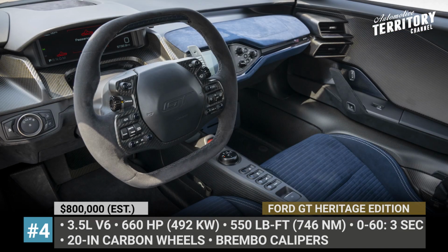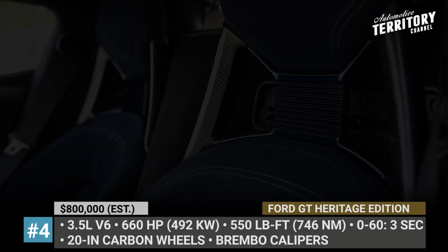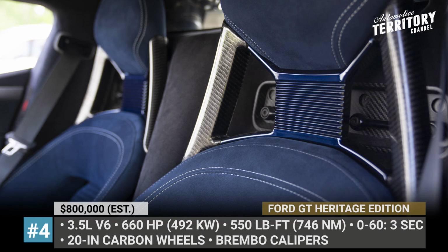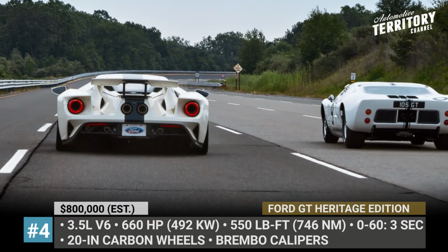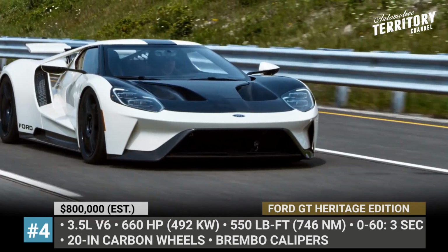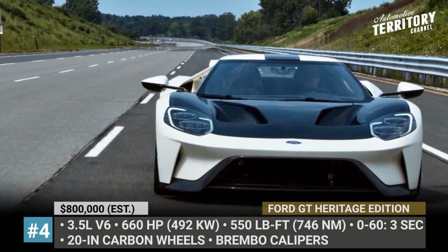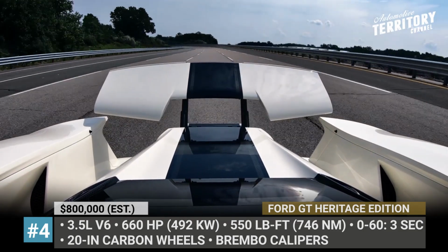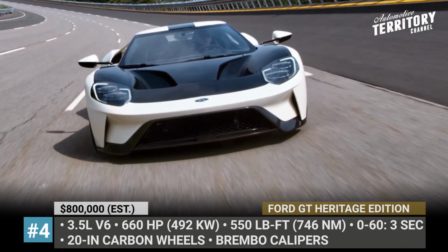On the inside, you will also find the same composite elements, blue Alcantara wrapped seats with silver stitching, and ebony black headliner, dash, and steering wheel. Mechanically, this Heritage Edition is no different from the previous GTs, so it is propelled by the 3.5-liter twin-turbo V6. The latter is good for 660 horsepower and 550 pound-feet of twist.